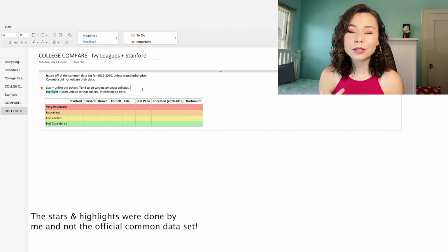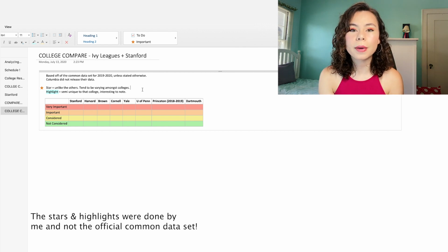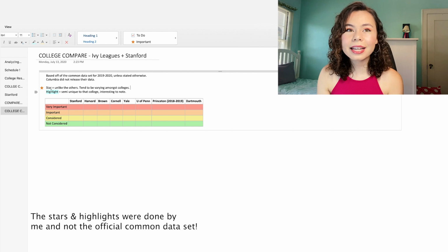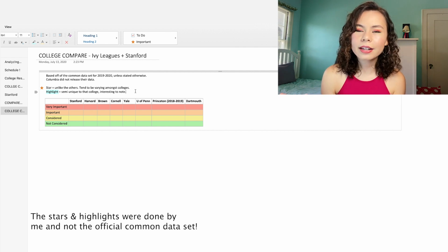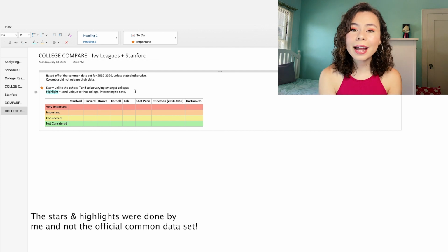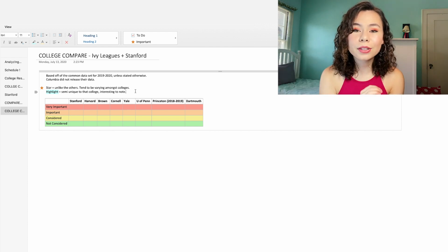If I put a star next to a certain factor, that is because whatever the factor is tends to vary among the colleges, or it's unlike the others, so I want to especially note that so you can pay attention to that. And then if it is highlighted in this turquoise light blue highlight, that means it is especially unique to that college, or like rarely any colleges, only a couple of them. That is interesting to note because it is different than all the other colleges that I'm comparing it against. It's important to note that the stars and the highlights that I put on here are completely based off of me comparing the specific schools in this chart.